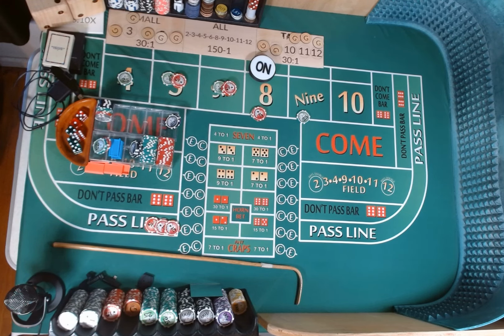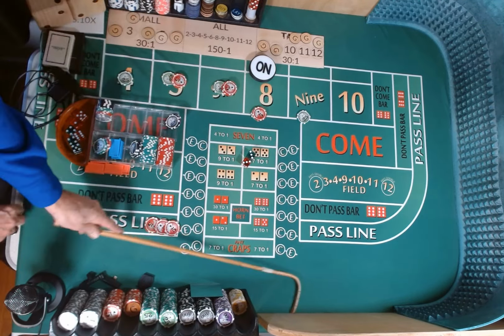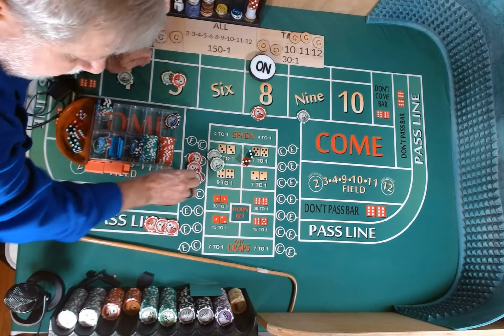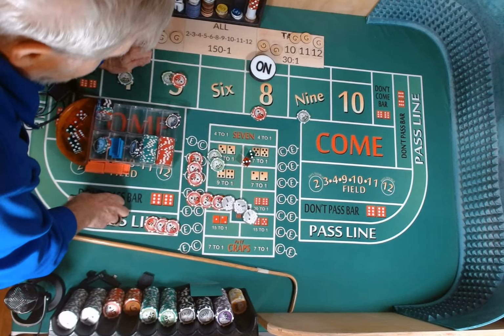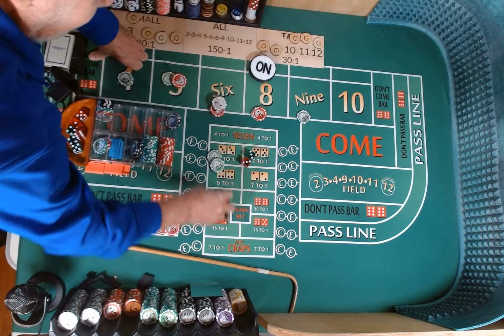Dice are out. 3-2, 3-2. Hard six. Inside bet on the six comes down. It's paid $25 on the flat. $15 odds gets paid $18. We're going to come out with, we put a $18 place bet on the six.